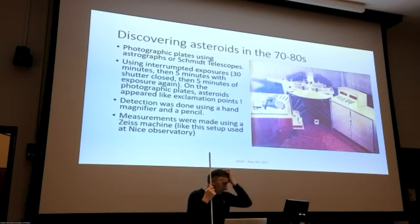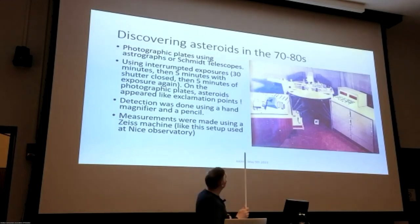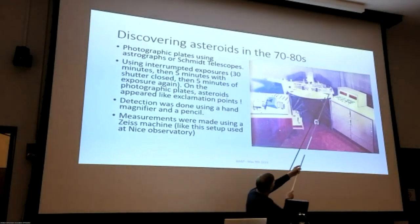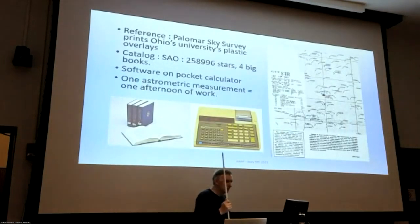The detection was just like you look with a hand magnifier and a pencil, and you show your asteroid. Here, this is the setup that was used at the Nice Observatory, and you can see it was very modern. There was a computer. The Zeiss machines were very high-precision machines where you can measure to a tenth of a micron where the stars were. You are moving, it's like a parallelogram, and you would measure, and I will explain here what we were doing.